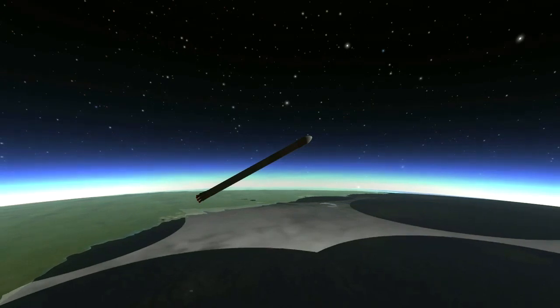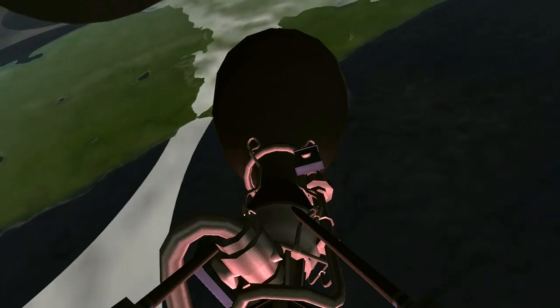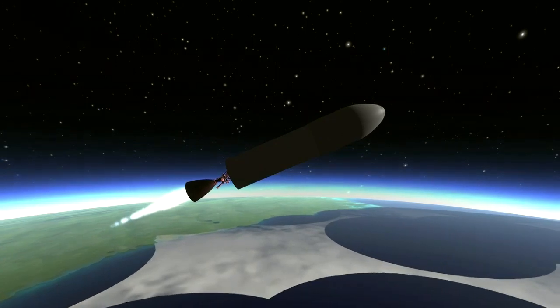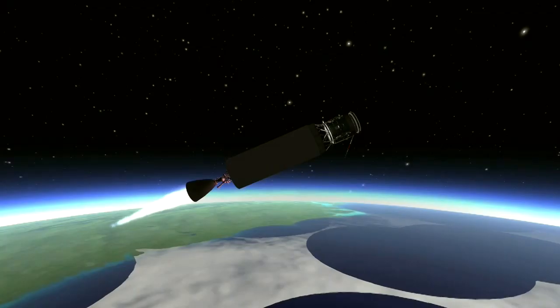Okay, first stage is out and waiting for the second stage lighting, and there it is. First stage separation, second stage is lit, and we continue to be a go. Now looking for a payload fairing separation, and there it is. The antenna on the payload will deploy in order to ensure communications.